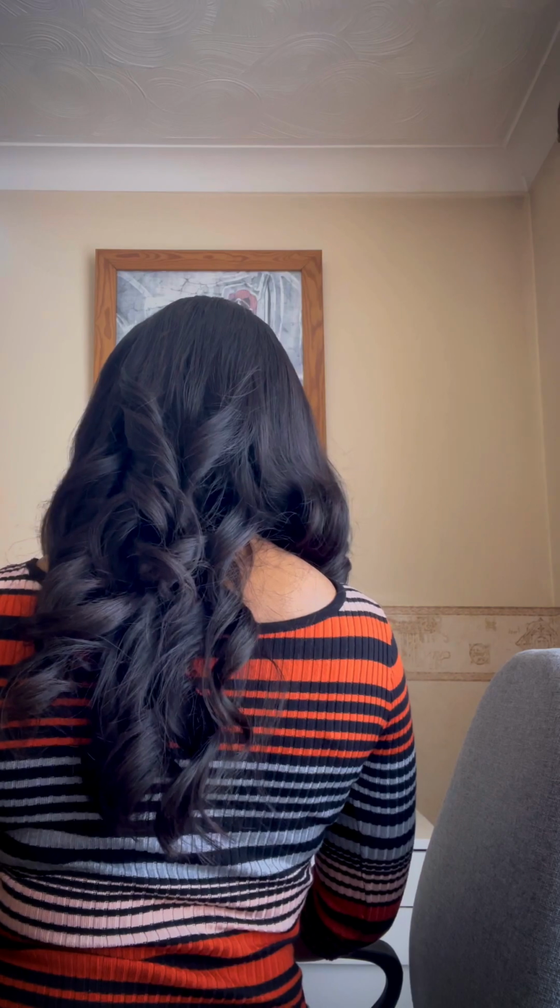So this is the back. As you can see, it is thick. It is a lot of hair. So I probably could have got away with just 3.5 bundles, if I'm being honest.